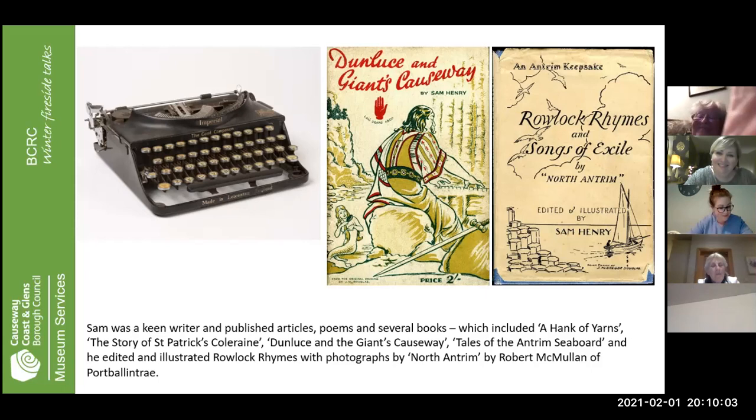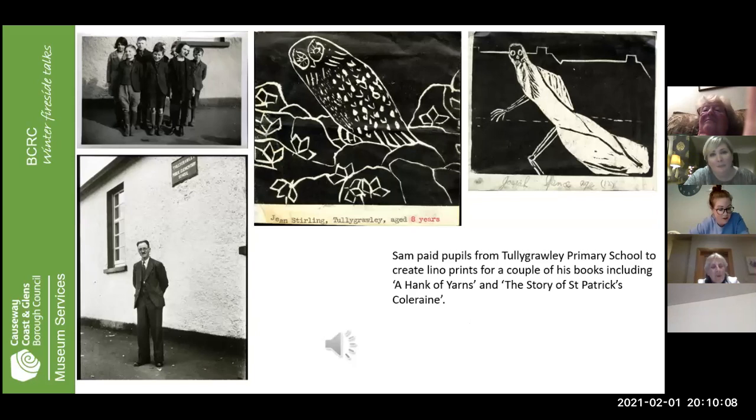So pupils from Tully Grawley Primary School created lino prints for a couple of Sam's books, and that included A Hank of Yarns and The Story of St. Patrick's Church Corium. In the collection, we've letters from the school headmaster, Mr. Russell, who's photographed there just outside the school. And we photographed some of the children who created the lino prints, which is just above Mr. Russell there. And we've some of the actual lino pieces with their cut designs, as well as the prints, which you can see on the screen.